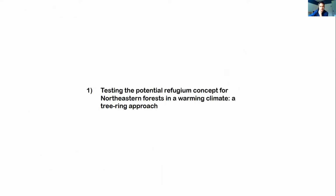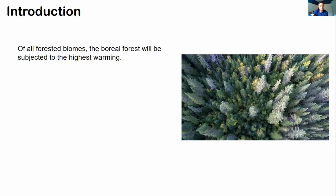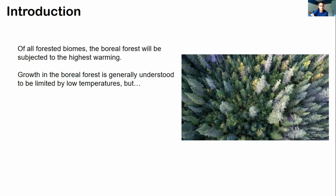So first, this tree ring analysis we did. Just a quick introduction on the why of this research. A couple of things you probably know already: the boreal forest is projected to be the forest ecosystem with the fastest and highest warming because it's closest to the poles. And growth in the boreal forest is generally understood to be limited by low temperatures because it's a very cold ecosystem, so you have a short growing season.